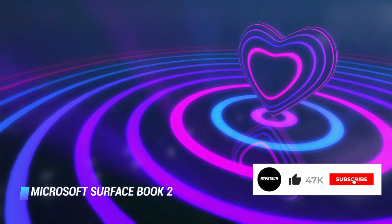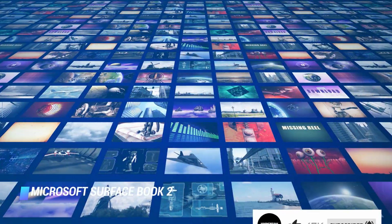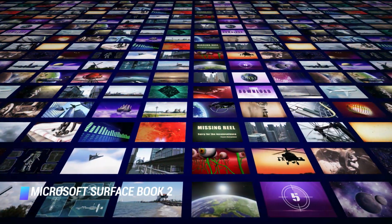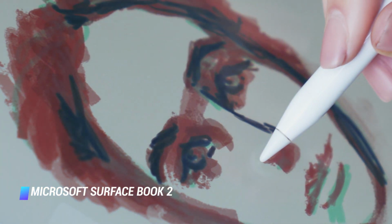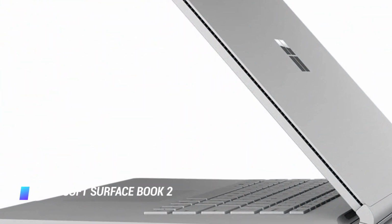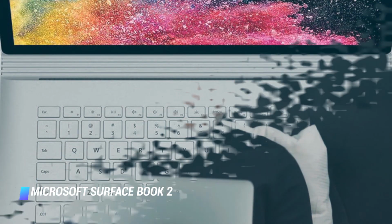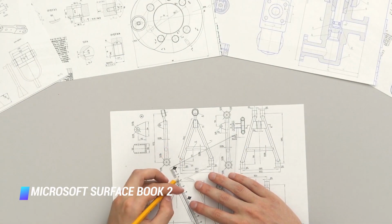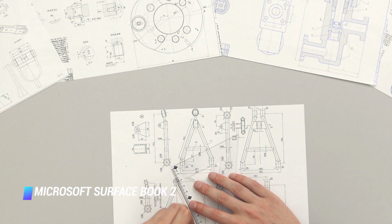It's also incredibly versatile. Use it as a graphics, video, or photo editing workstation on the go, or as a sketchbook. Just detach the screen and use it as a tablet with a Surface Pen, which doesn't come included. Our one gripe. Or use the innovative Surface Dial and have an intuitive way of controlling your creative tools. Even better, flip the screen around, reattach it, and you can use it to draw at a more natural angle.